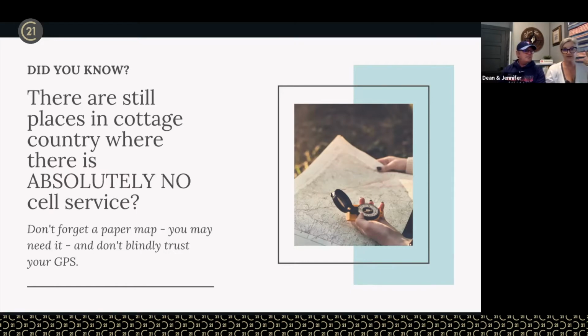And then the other thing to consider is, don't trust your GPS blindly. Just to make life interesting in cottage country, there are several roads that have several different names. And there are several lakes that have different names, believe it or not. As weird as that sounds, it's easy to get confused, to get thrown off. Your GPS may not find what you're looking for.